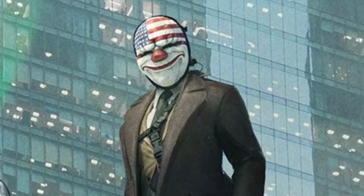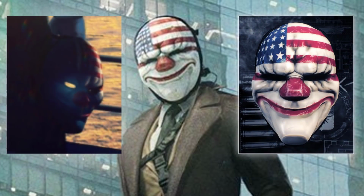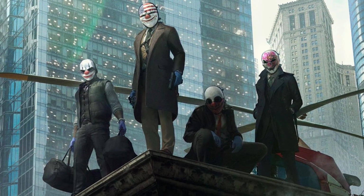It's worth mentioning that Dallas's mask seems to have undergone some changes. It's a lot chunkier in this image than Payday 2, and even seems different from the one seen in the last screenshot. I'm not reading too much into this, as it could very easily just be two artist renditions, which vary slightly.